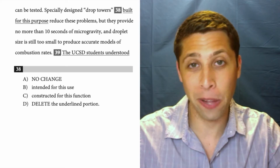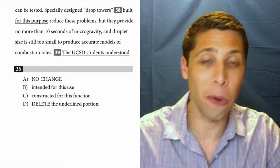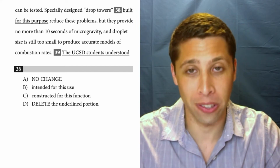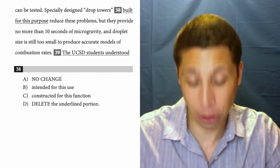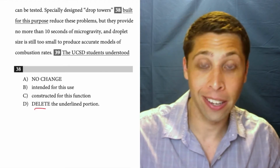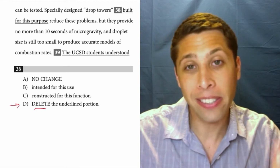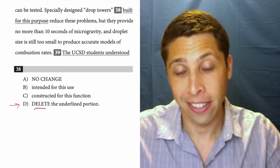Here's a great example of just using the SAT's own rules to our advantage, right? We know that the SAT prefers shorter choices. One choice is very short, right? It's going to have us delete everything. So that's where I'm leaning. I would say, well, that's probably right. Let me see if there's a reason that I can't delete it.